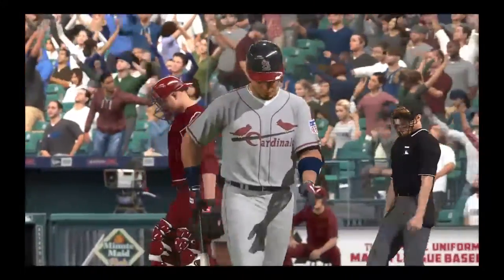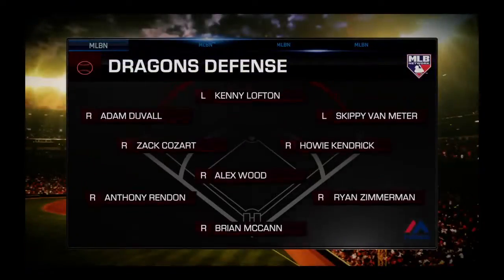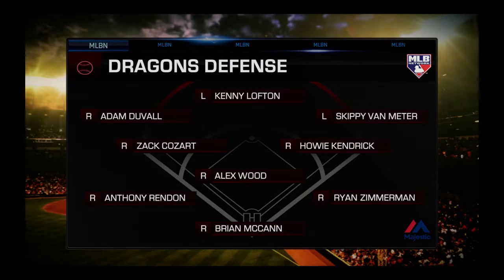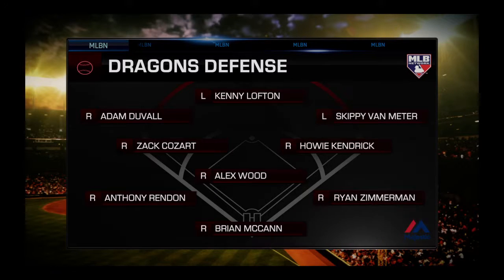Okay, here's the defense for the home team, brought to you by Majestic. And I'm looking at the catcher. McCann. Yeah, Brian McCann. I love how he catches and throws, and he calls a nice game, too.